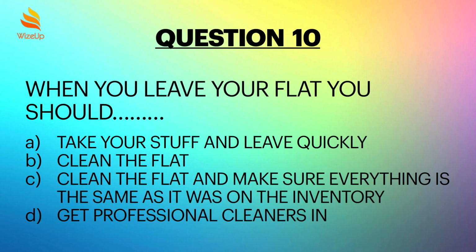And last question for this round, question 10. When you leave your flat, you should A, take your stuff and leave quickly, making sure that the landlord can let the flat out again as quick as possible. B, clean the flat before disappearing. C, clean the flat and make sure everything is the same as it was on the inventory when you moved in. Or D, get professional cleaners in. Now the answer to that one is going to be C.